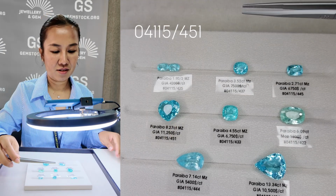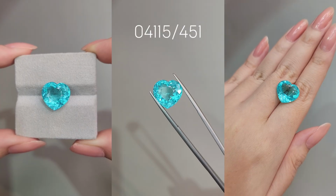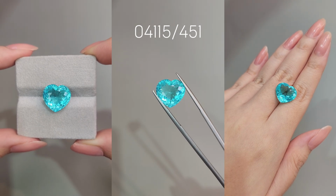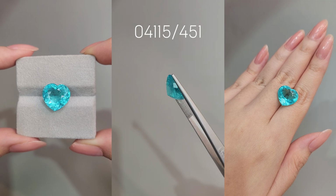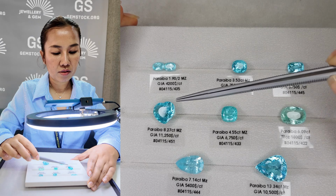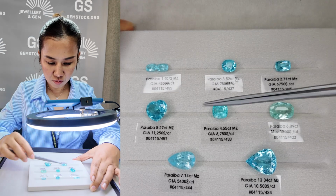Let me put it in the center. It's just so cute. This stone has the unique number 451. If you really like the stone, you can contact me to get more information about the stone. So next we move.